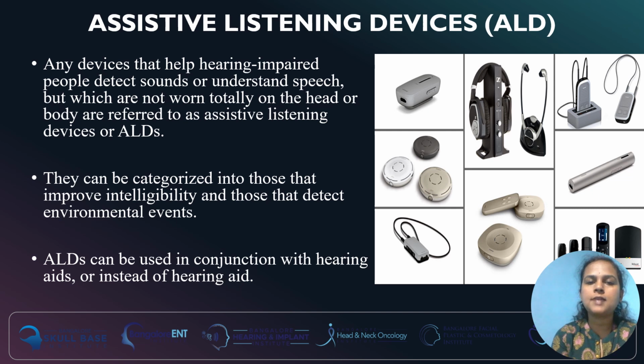Assistive listening devices. These are the devices that help hearing impaired patients to detect sounds or understand speech through various modes, and they can be worn on the head or body, or they can be external as well, and are referred to as assistive listening devices. They can be categorized into those that improve intelligibility and those that detect environmental events, and ALDs can be used in conjunction with hearing aids or instead of hearing aids.